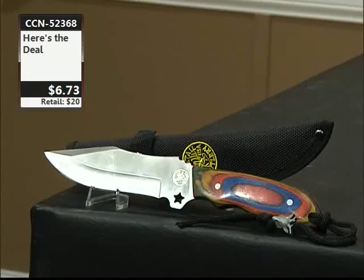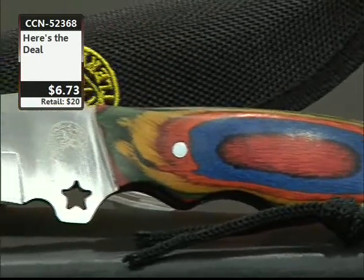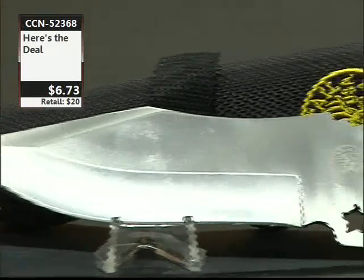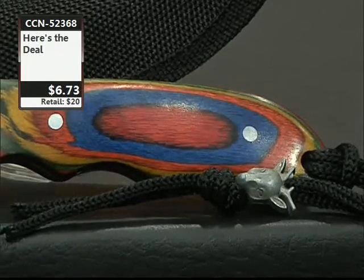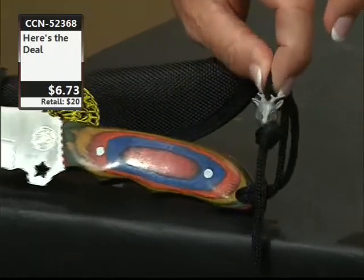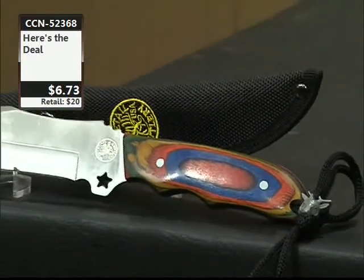It's a Frostwood fixed blade, and it's 9 inches in overall length. It is made by Whitetail Cutlery. Has the nylon sheath with the embroidered logo there too. There's a lanyard already on the back of this knife. Has a star that is wire cut in the blade right there. And this little buck slides on the lanyard, which is a nice little addition to that. That's so cool. It's the only knife we have that has that little add-on on the lanyard.